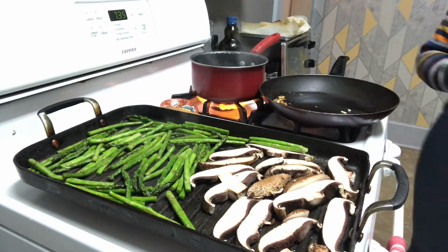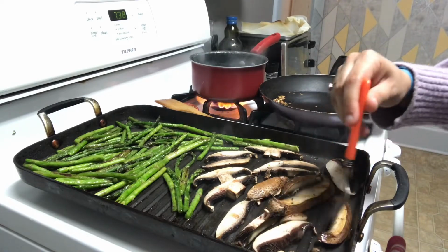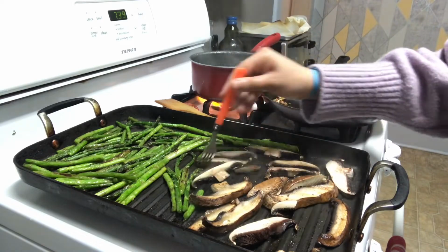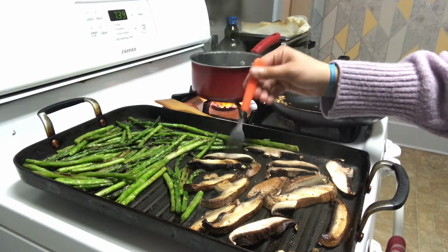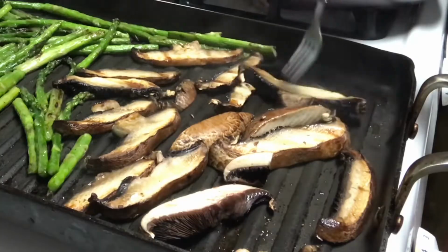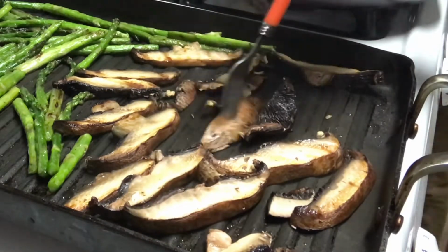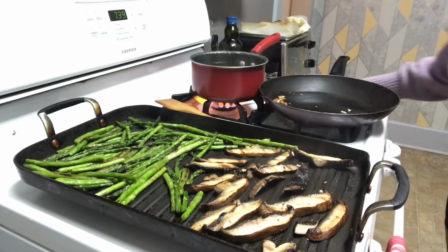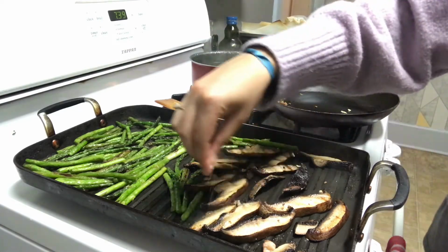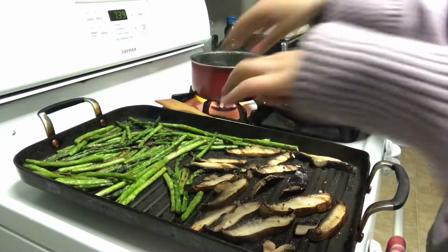You don't ever want to salt your mushrooms too early on, because then they won't get crispy, because salting the mushrooms will bring all the water out. So I waited until they got brown enough first before I decided to add any seasonings. Once they had been on the grill pan for maybe 5 minutes, I flipped them, and look at those grill marks, so beautiful. This is the point where I decided, okay, let's add the salt, now that I could see that they were starting to get all crispy.